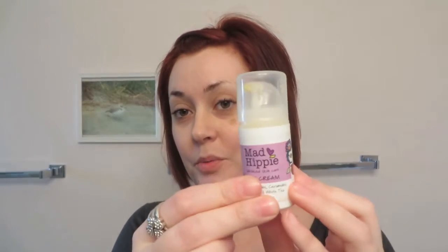For eye cream, I'm going to be taking the Mad Hippie eye cream, and a little goes a long way with this. So we're just going to put this all over the lid and all over the entire orbital bone and just lightly brush that in.